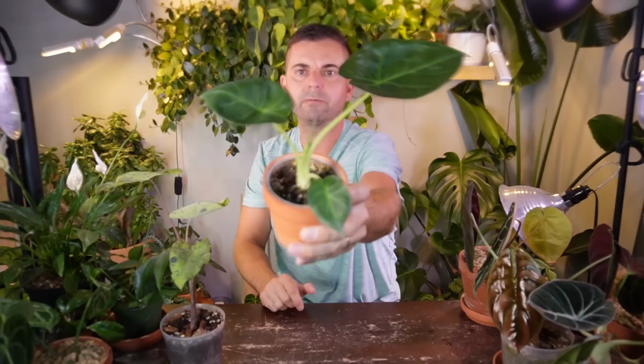I just don't let the soil dry out. It's just in a small little plastic pot inside of a terracotta just for now. But yeah, this is such a beautiful plant. I know Home Depot, like all those big box stores as well as specialty plant shops, they sell the Regal Shield, and you can probably even find these on Facebook Marketplace and that kind of thing.